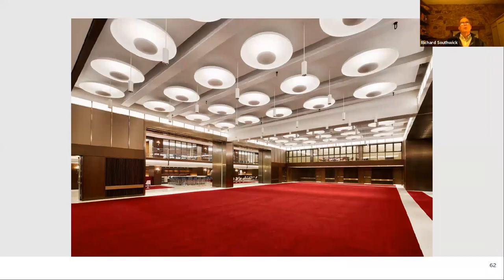This is that large ballroom, can be subdivided into three spaces and hold up to 1,000 people overall. The clerestory light, again, gives the sense that you're above grade rather than three stories below grade.